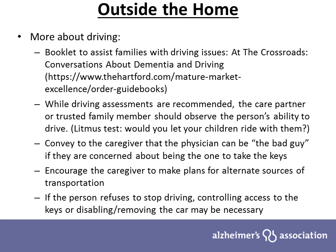Now, driving assessments can be very helpful, but we also find it really helpful if the care partner or another trusted family member rides with the person and just really observes their ability to drive. And the litmus test is, would you let your children ride with them? Are they safe enough so that you'd let your children ride with them? If they're not, maybe we need to go to next steps.